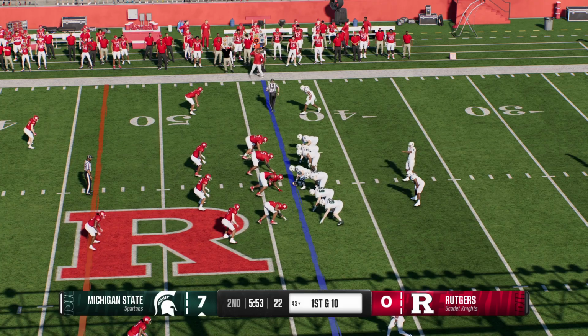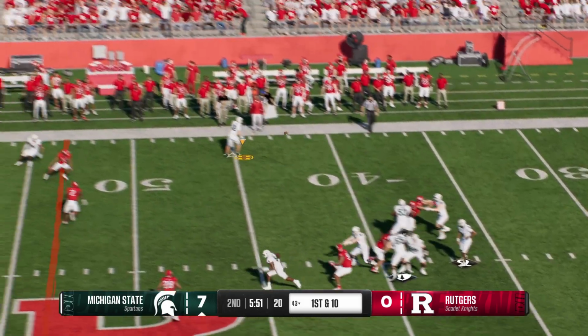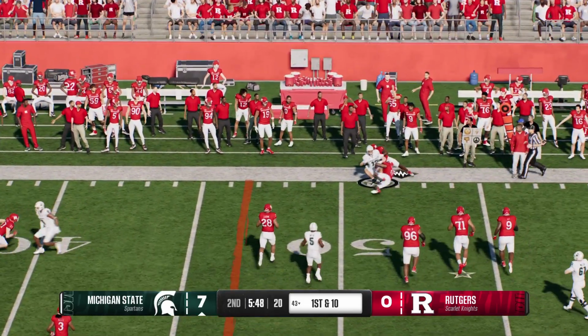The Spartans have it back on offense, hoping to play some good ball. And David, how they would love to stick it in the end zone one more time after that last drive.